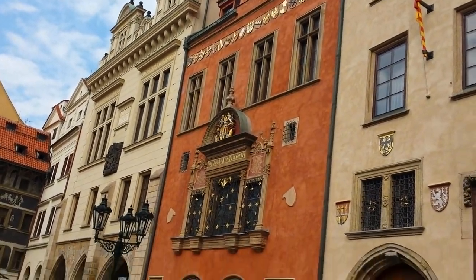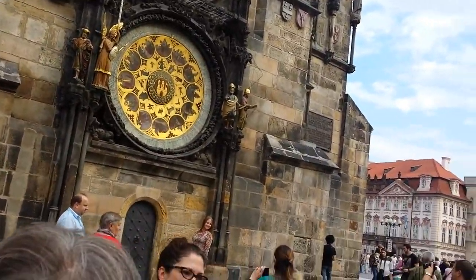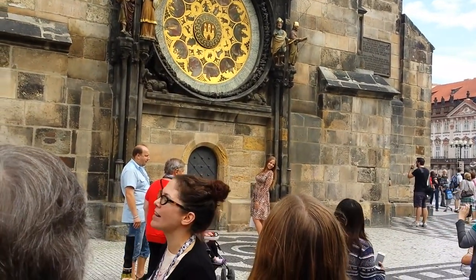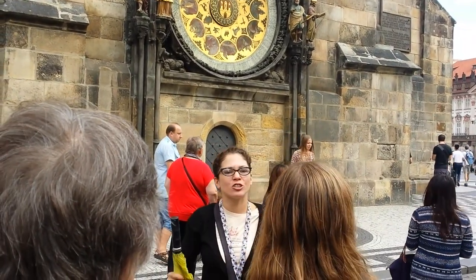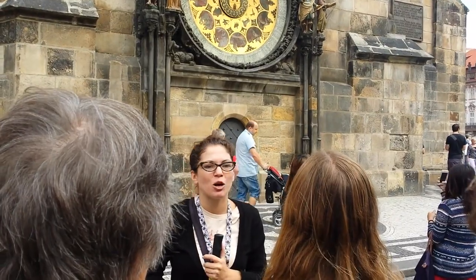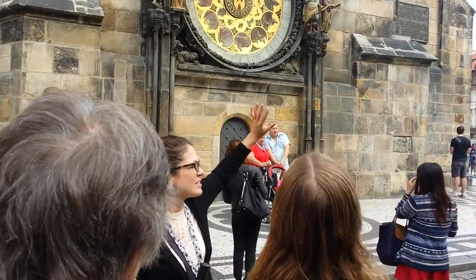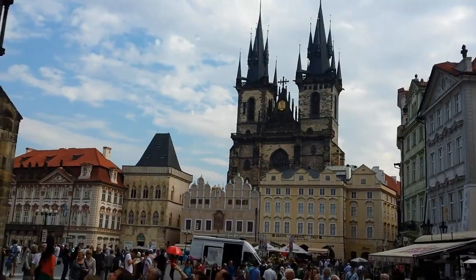And the councilmen decided that what it needed in the late 1400s was a real showpiece on their town hall. So they hired a man named Master Hanuš, who was a technological genius of the 15th century here in Central Europe, to build this clock. And Master Hanuš shows up in Prague. You know, he spends a great deal of time designing and constructing this clock.